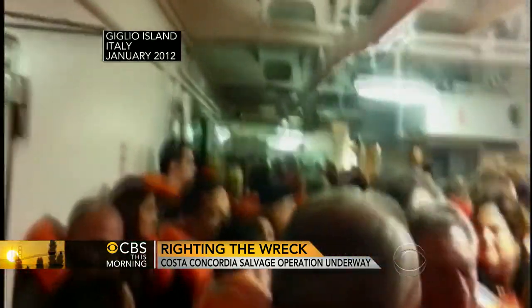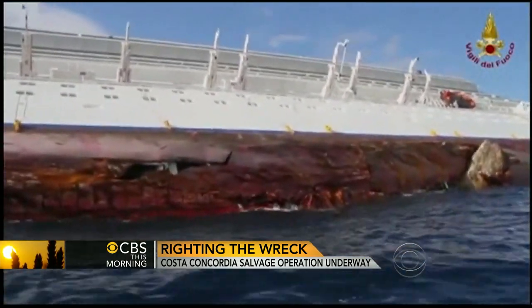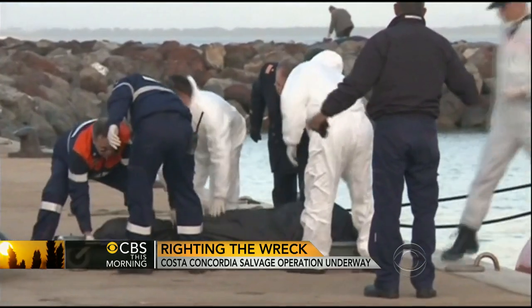It was in January of last year that the Costa Concordia, with more than 4,000 people on board, was sailed too close to the island of Giglio by a captain now accused of showboating. 32 people died. 2 of the bodies are still missing.